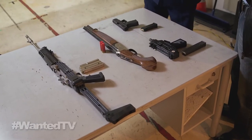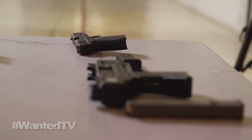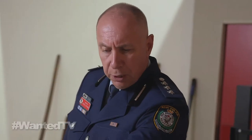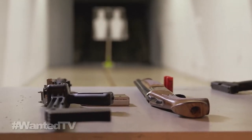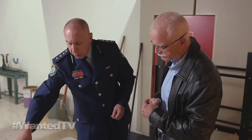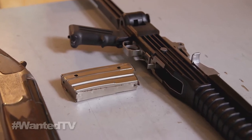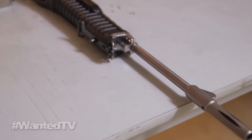What's especially disturbing is that some weapons normally used in war zones are now making their way onto our streets. An Ruger Mini 14 with a customised stock. It fires a full .223 calibre round, and what the criminal here has done is removed the wooden stock off the firearm and put on a customised folding stock. And that fires a military calibre? Yes, .223 is a common military calibre round.